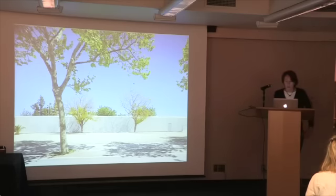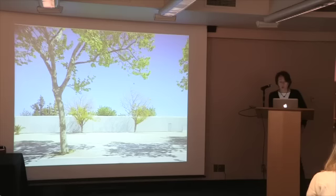And it is important also to notice that ceramic in this part is very good also to insulate from the hot weather, and also it shades very well in a natural way.